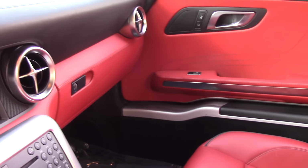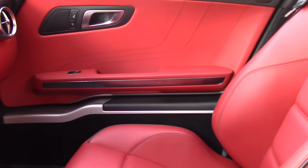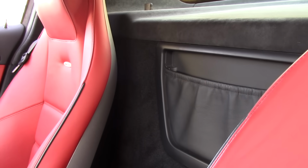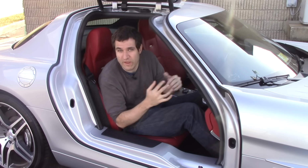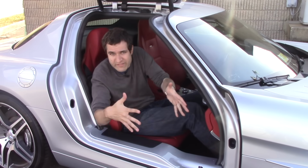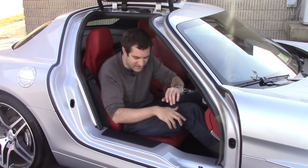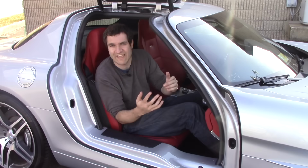But the other problem with those wide sills is that means there's no possibility for any door pocket storage. Instead, the only storage inside the car is between the two seats and a small little pouch on the passenger side footwell. Perhaps more interesting, another unusual quirk, because Mercedes knows that the door sill is so wide and so high, and this part is constantly going to be scraped and scuffed by shoes and feet, this little part here is easily replaceable in case it gets dinged.